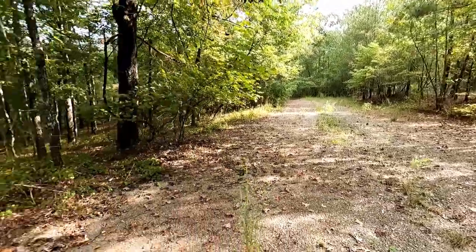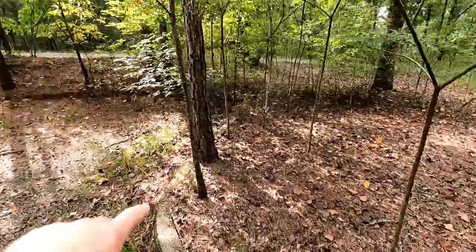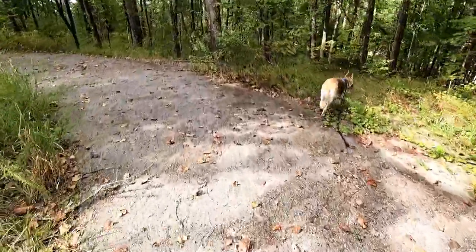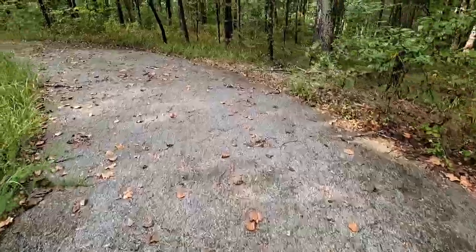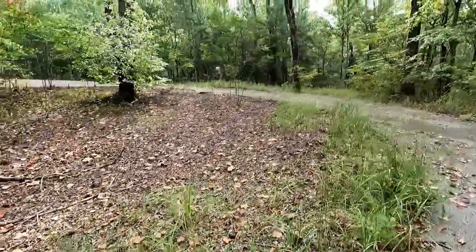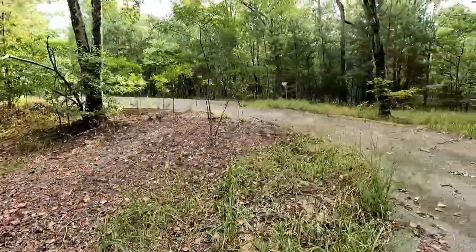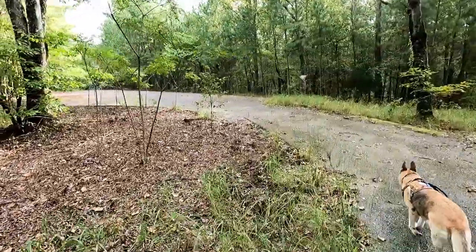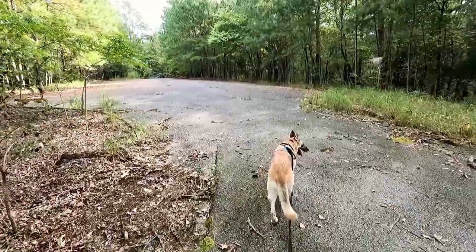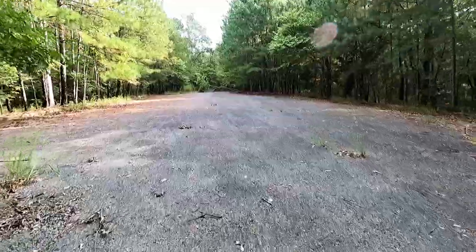Here we are onto the old road. This is the old road. This is the old parking area. So you would drive through here, and then there's your big parking lot. And look, this is the forgotten, abandoned campground. Just wonder why. Why would they close all this and not utilize it?